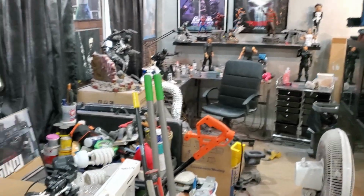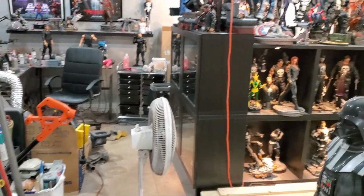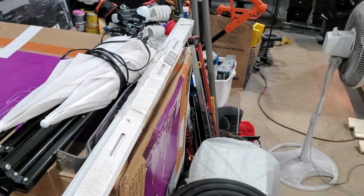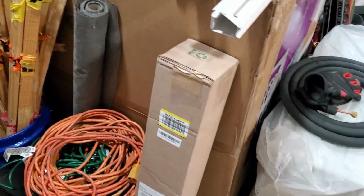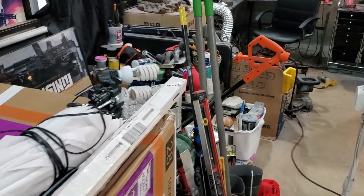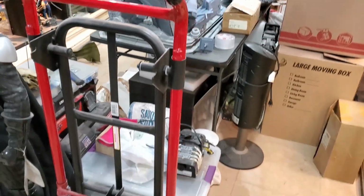First things first, here's the plan. I am building a 10 by 16 shed out in my backyard for all of this stuff here, which is anything from Halloween decorations to tools and stuff I just do not use. We were doing some remodeling in the house and are still doing some, so I have to get rid of all this stuff, like these tables and all kinds of other things.